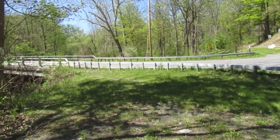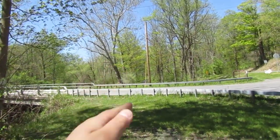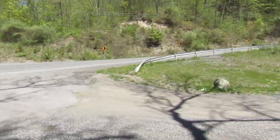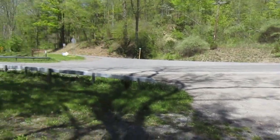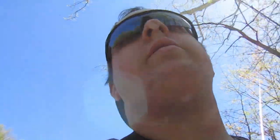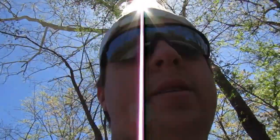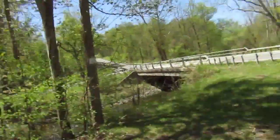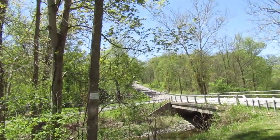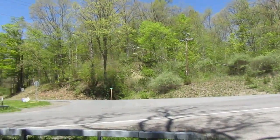The track went straight across right here. This is all not brand new, but it's old or younger than what used to be the trail, whatever. A lot of bombing around here.